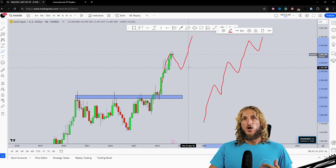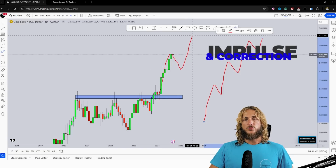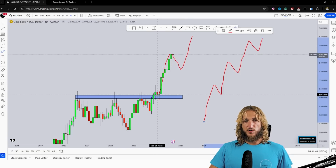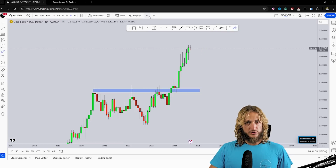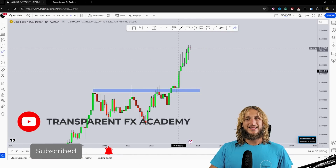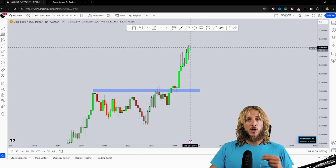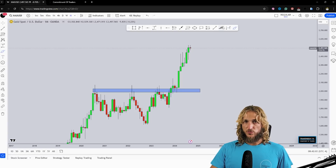So at this point, what would seem like the next logical thing would be to see first a correction and then the continuation to the upside. So first, for the market to create a higher low right here and then a higher high. However, until the correction will start, we don't know that we are in the correction phase. So for now, we're still in the impulse phase, but we have to keep in mind that the market does start to seem quite overextended to the upside. So at any moment, we could see this potential correction.